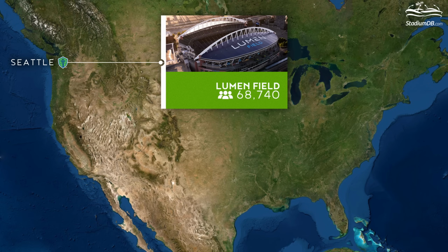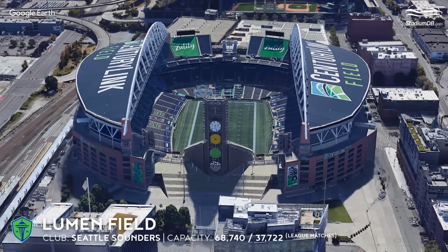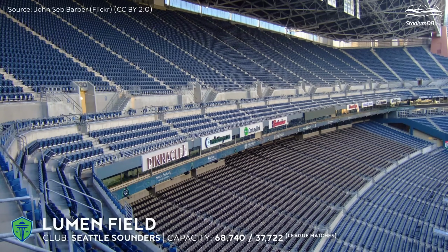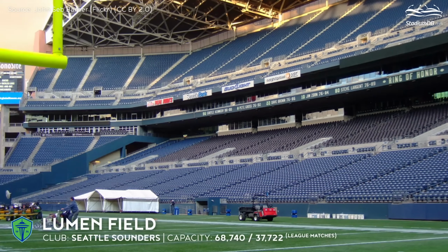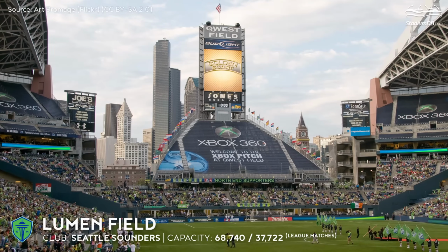Lumen Field. Capacity 68,740. Seattle Sounders. Although built as an NFL venue, it has proven to be a great home for the Sounders, putting the team at the top of the MLS League in terms of attendance, with an average of more than 40,000 fans per game. The stadium has a partially open north side, allowing views of the business district skyline from inside.